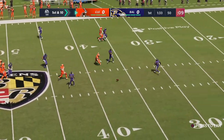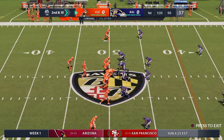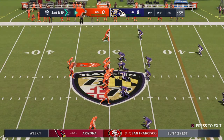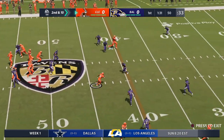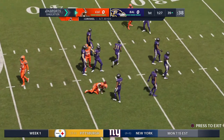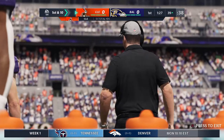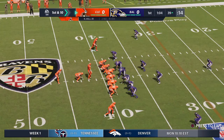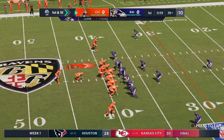From the midfield stripe, they'll look to throw. The tight end, Cameron Brate, was the target. And now it's 2nd down. Incomplete. It's 2nd down and 10. Now a man open down the middle of the field. And he's going to be taken down with the 1st down at the Ravens 39. A nice pickup there of 11 yards, and it'll move the sticks. So from the 39 now, they'll come up on a 1st and 10.